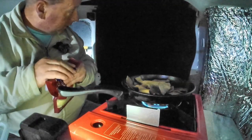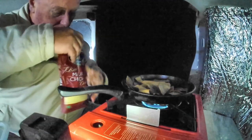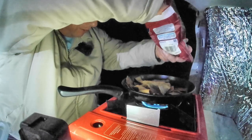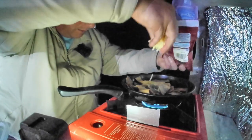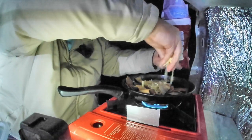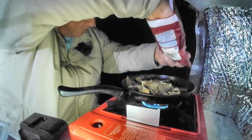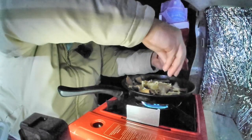I don't know about you, but I absolutely adore cheese. I think it was the best thing ever invented. Far better than the wheel. I absolutely love cheese, so tonight I'm going to try kebab meat with cheese.